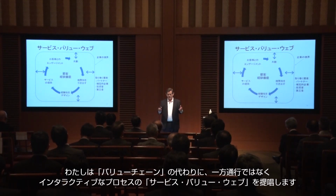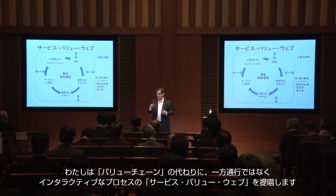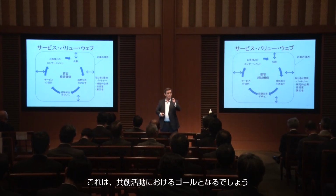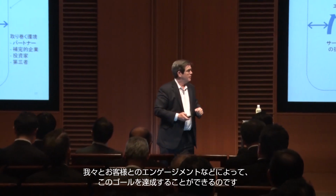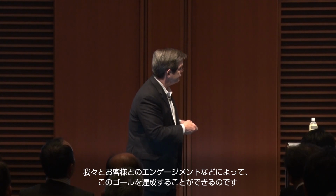Instead of a value chain, I would propose a services value web that is not a linear process, but is instead an iterative process. And at the center of this process is the desire to create a superior customer experience. This must be the goal in a co-creation activity. And the way that we deliver this is through a process of engagement and interaction between us and our customer.